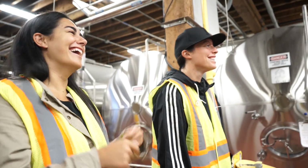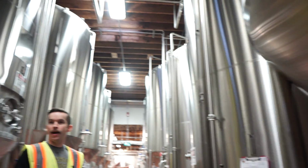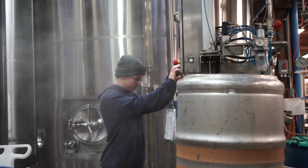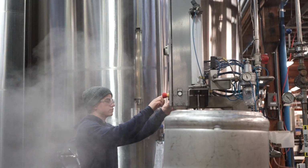It's gonna be pretty chalky. This tank is where the final beer ends up, and it's just waiting to be packaged. We call these bright tanks. Filled it up. That is so cool.